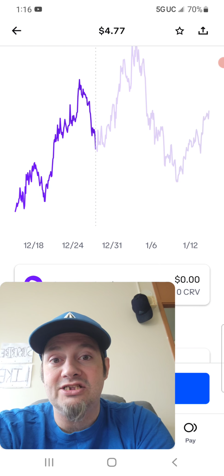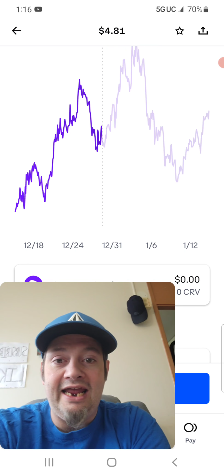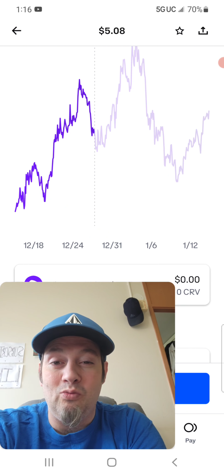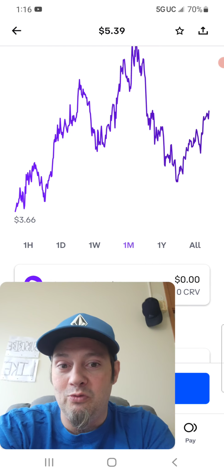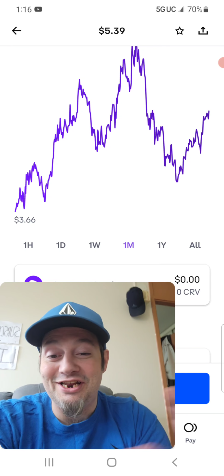Why do I say that? Because there's a nice level of support right here for it at $4.80. So if it does drop, it would probably sit there, but I would probably wait and see what would happen if it started to go back up. I would try to buy it like $4.82, but if it broke down, then I would wait and see how cheap I could get it for.